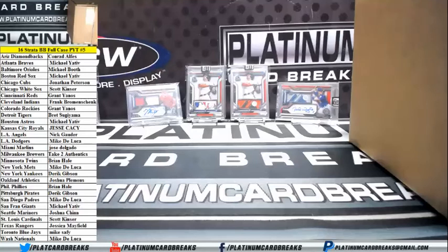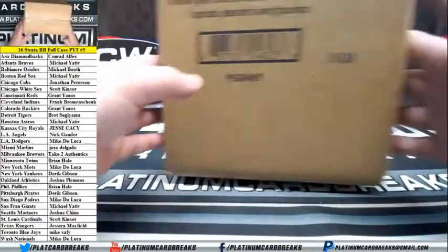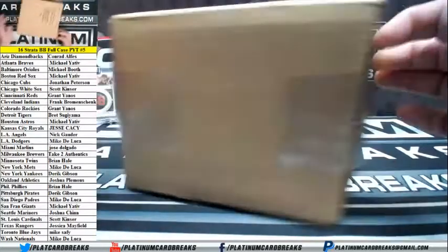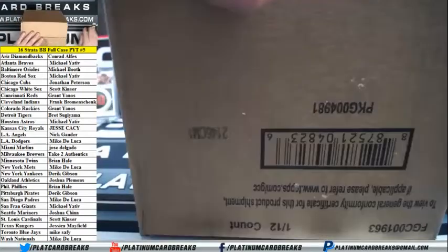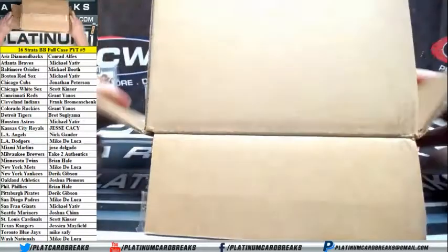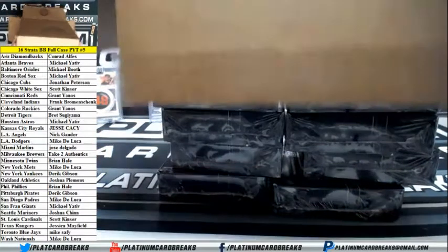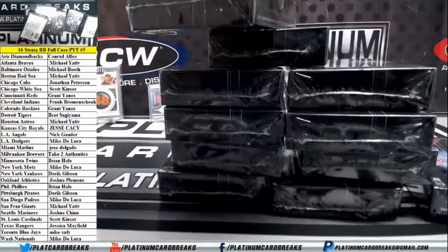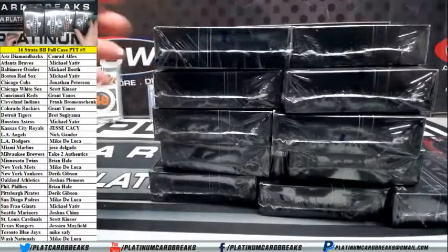Here we go with 2016 Topps Strata Baseball, full case, PYT number 5. Let's see what kind of goodies we can get out of this one. It's flying all over the place here.